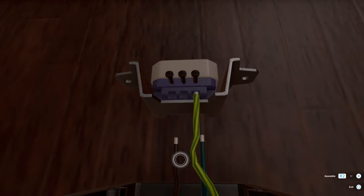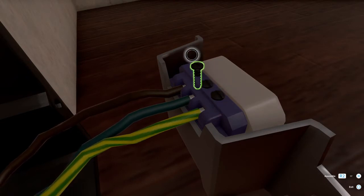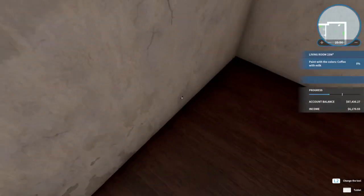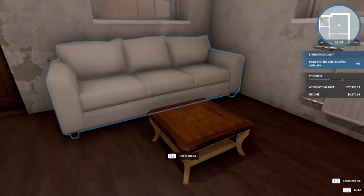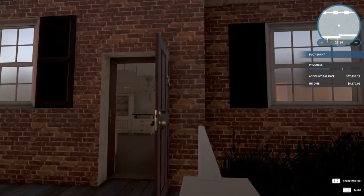No, shoot. I haven't done this in a while. Bam. Oh, yeah, that's screwing these in. And there we go. Move this back. Actually, really nice looking couch here. Okay. Do we have everything cleaned? I believe we do.